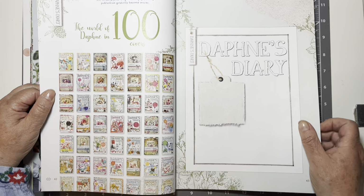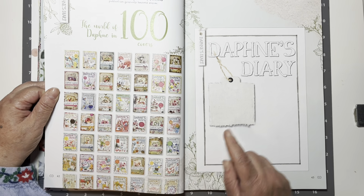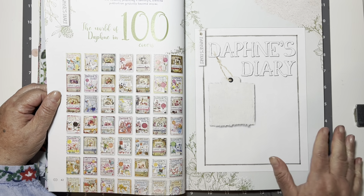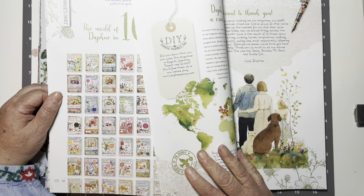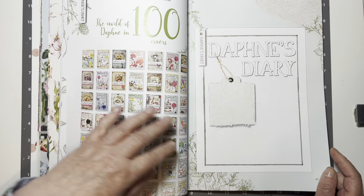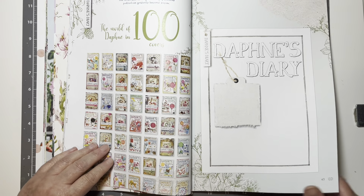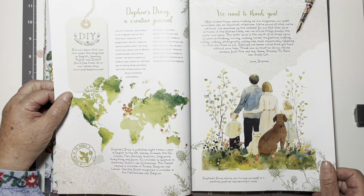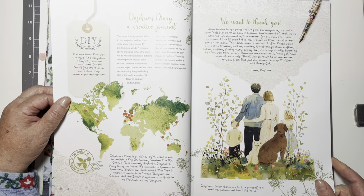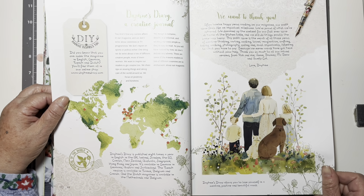Oh, and here's the World of Daphne 100 covers. And a blank cover. I don't know what you're supposed to do with that. It doesn't say. Maybe you have to draw your own cover. Don't know. We want to thank you. That's nice. Illustration there.